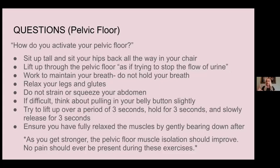These are a lot of the cues that I give when working with my patients. And don't worry, if this is your first time trying it, it's very hard to do. But these are some of the things that, if you just looked up a Google exercise, sometimes it's not going to give you all the information you need to be successful.